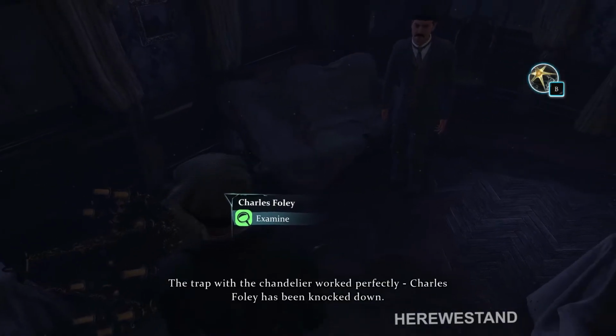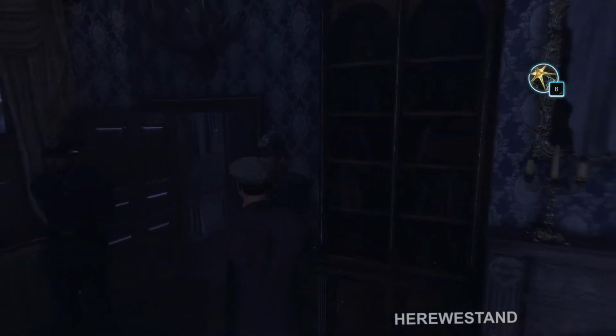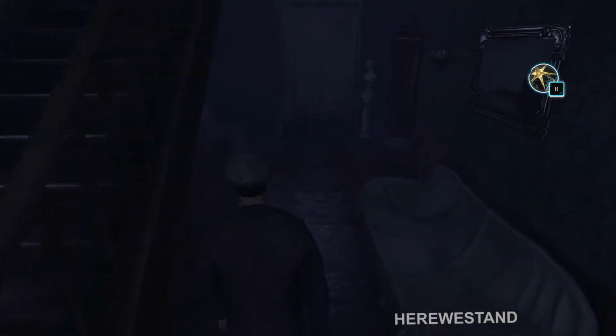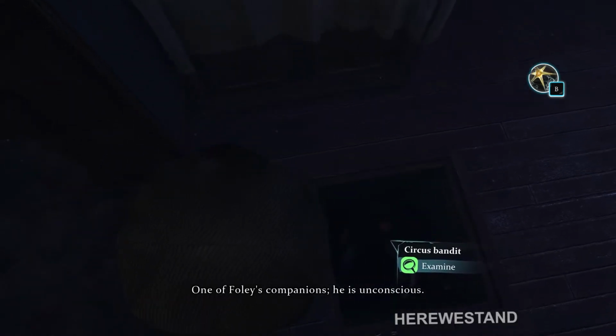The trap with the chandelier. Holmes, I had... One of Foley's companions. He is unconscious.